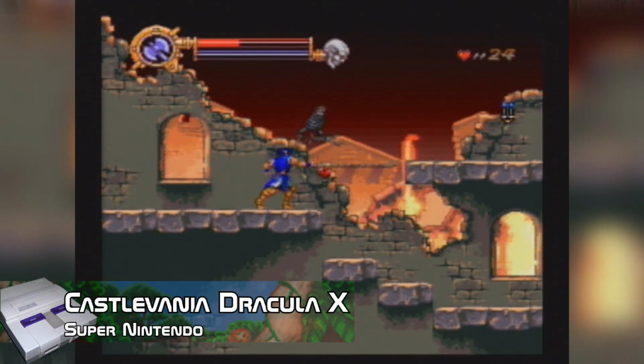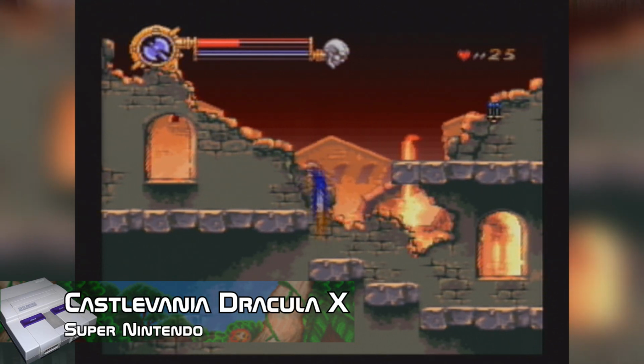But lucky enough, I was in the right place at the right time, and I'm going to be honest with you too. I got a message from one of my good friends that works at a game store here. Got a really good price on this, and I'm super excited to have it. Castlevania Dracula X.